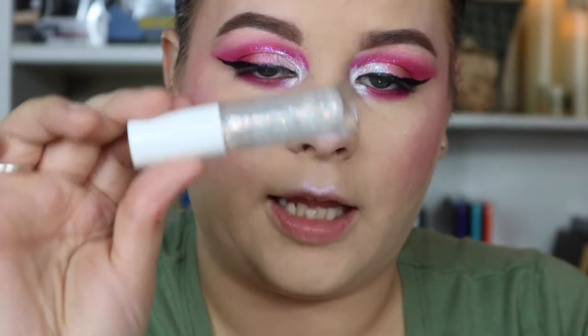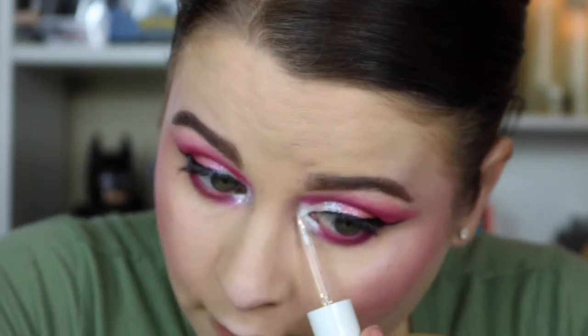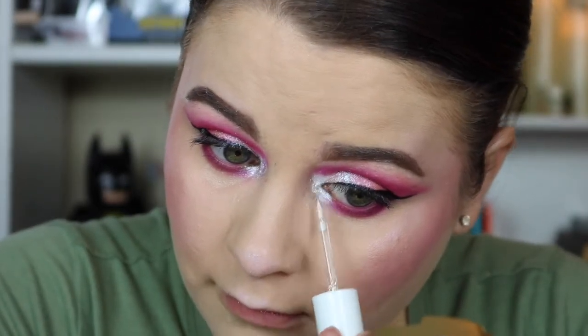So now that I have that placed, I'm going to take a little bit of this Razor Shine liner in Thirst Trap, and I'm just going to place that right in my inner corner. Just to give it a little more shine. This is a very, very, very romantic look.